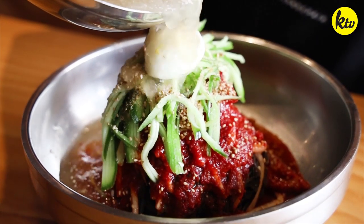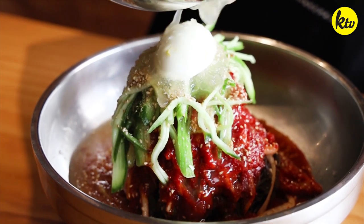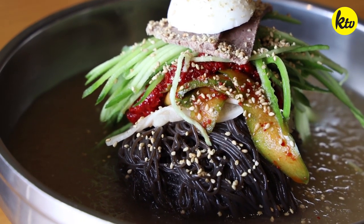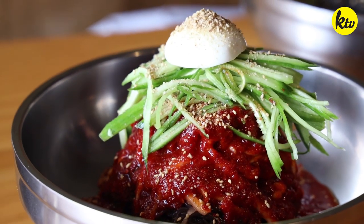Ask the servers for extra cold noodle broth when you order the pibi naengmyeon to mix the noodles, it's a lot easier. It's simple guys, they have three different kinds of naengmyeon. Mul naengmyeon, which is just a classic cold noodle dish with cold broth. Then they have the pibi naengmyeon, which is like a spicy cold noodle dish if you prefer spicy.